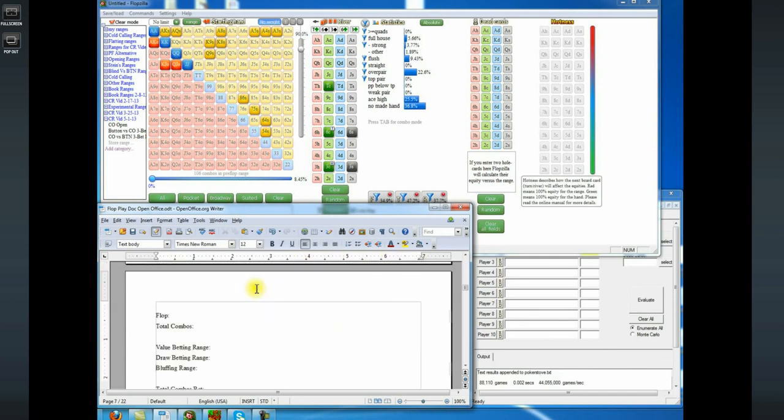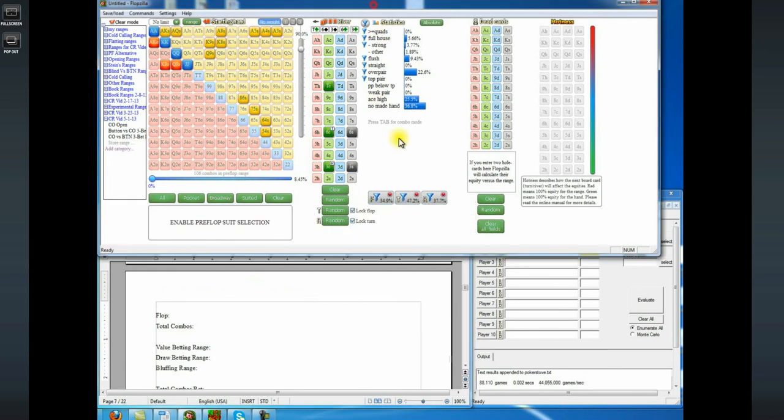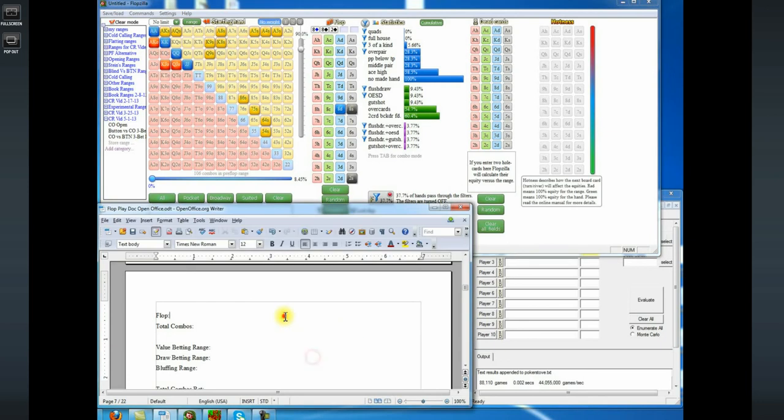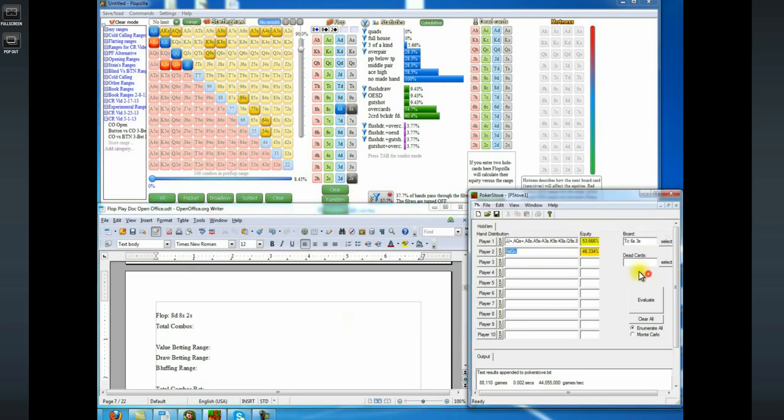All right, so we've got time for one more flop. That was a good hand example, I think. Let's hope for another good one. I don't want to do queen highs. All right, 8-8-2. Okay, so this flop sucks for our range, so let's do it. Our total combos is 106. And then let's see how much equity our hand has.